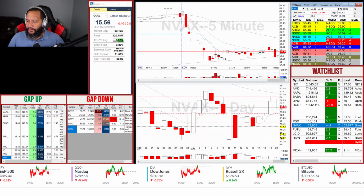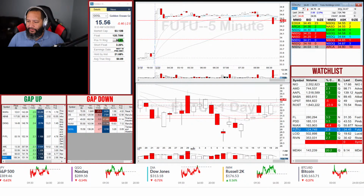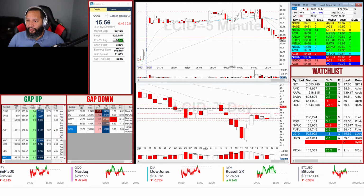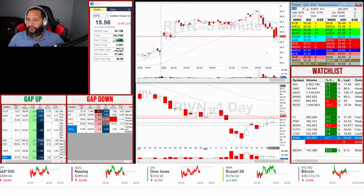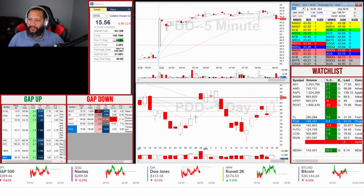NVAX is on the list as possible. Futu, again, pretty ugly right now, guys. Some of these, NVAX, pre-market is ugly. Futu, pre-market is ugly as well. Lucid looks good pre-market. This looks actually very good. And Rivian also looks good, and their daily looks very nice. But some of these look very nasty. We're probably going to get rid of them. I'm just having them here in case they get going. Some of these might actually get going after the market opens, so you might have to be just a little bit patient as they get going there.